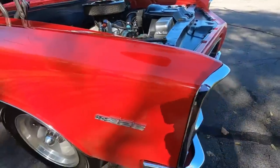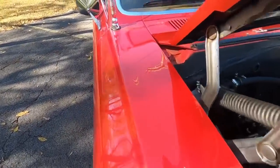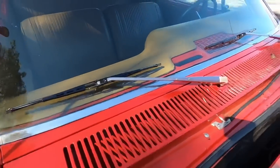I parked just where the shadow crosses right in front of everything, doesn't it? So watch out for that. Changes all day long.